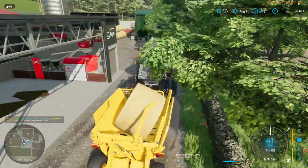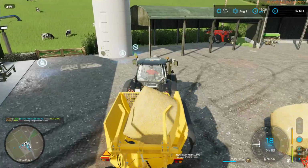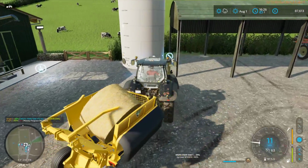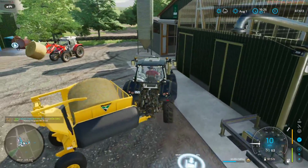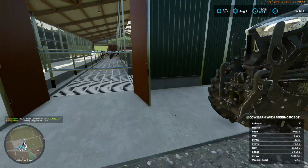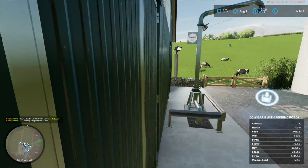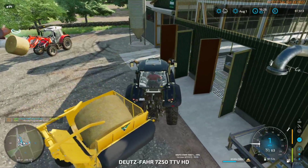Are there any other doors at this end? Yes. Okay. Do they open? Yes. Okay.